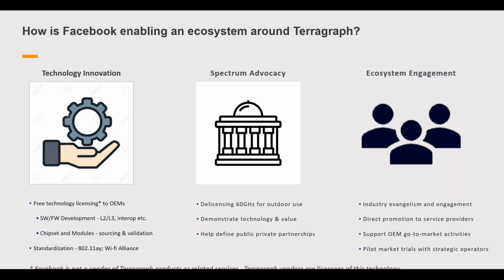Even though 60 gigahertz is mostly unlicensed, in some countries it's still licensed or not all the channels are available. So they're doing advocacy to help facilitate this, so Terragraph could be fully utilized, hopefully, in all the countries in the world. And then industry evangelism, so direct promotion to service providers. In other words, you'll probably see in the future Facebook promoting this through Facebook.